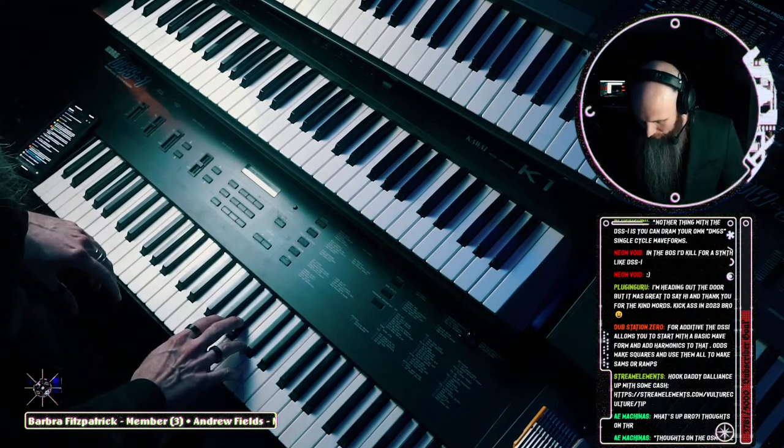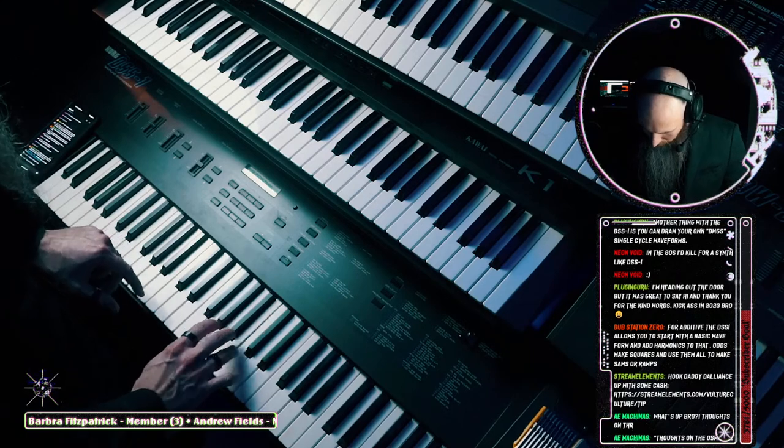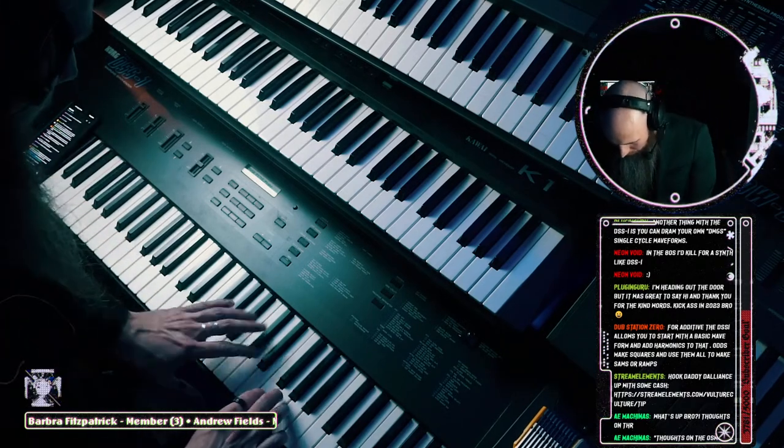So we got some more strings here, I believe. Legato. Oh, here we go. Little e-piano.